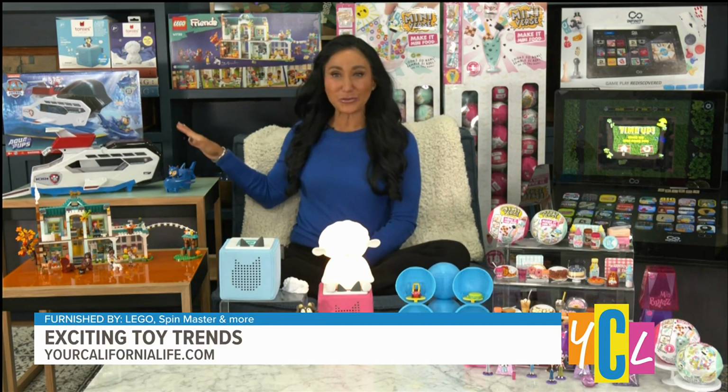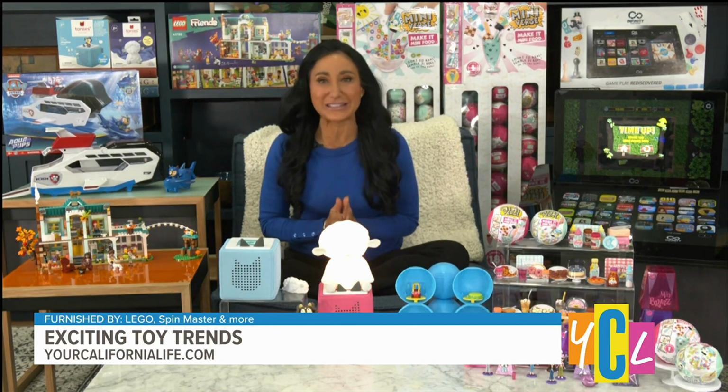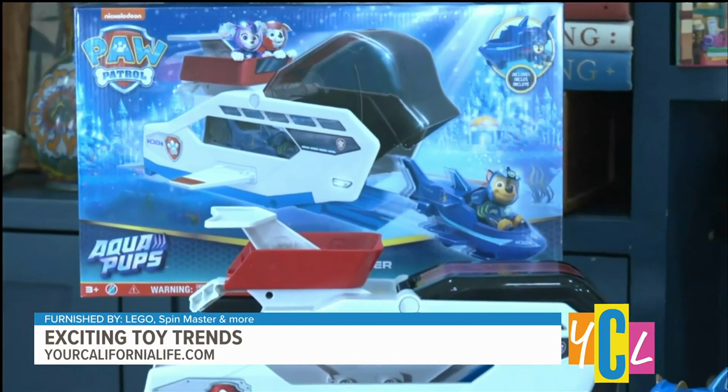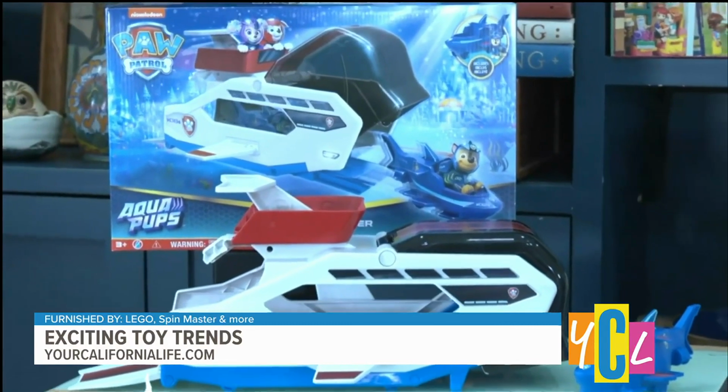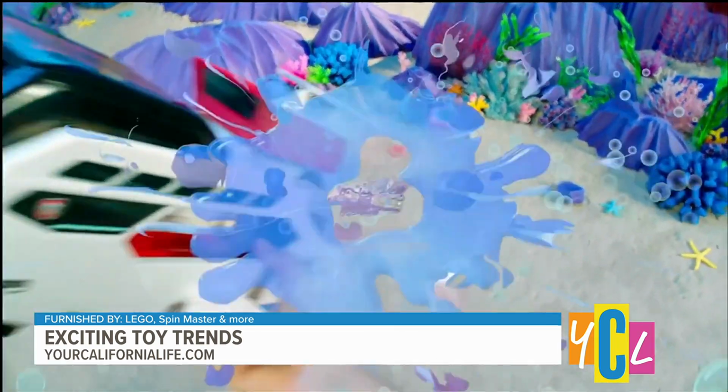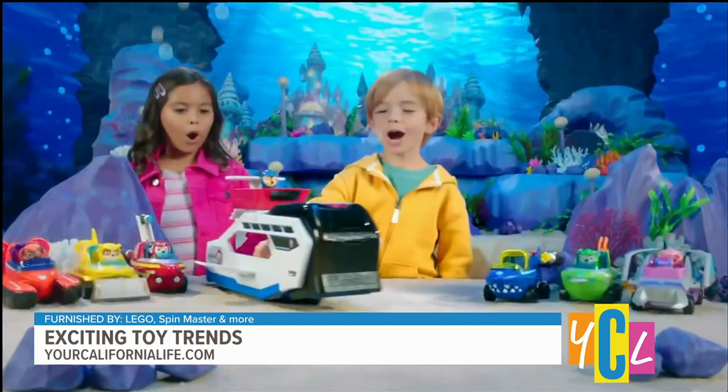Yes, so Paw Patrol. Oh my goodness, I cannot believe it's been 10 years since it launched. It's now in 180 countries in 350 million homes. Well, this is the Paw Patrol Aqua Pups Whale Patroller. This vehicle has real working wheels, lots of fun features. It includes Chase and his rescue vehicle.